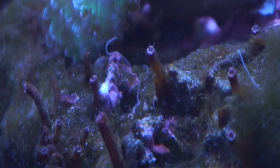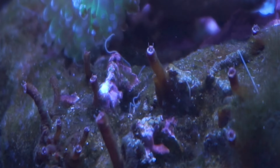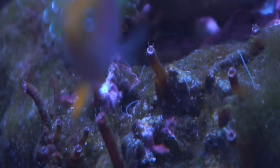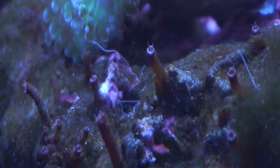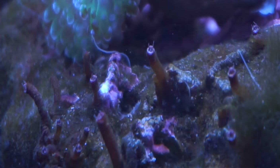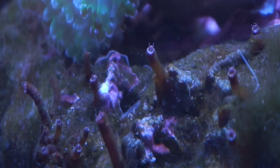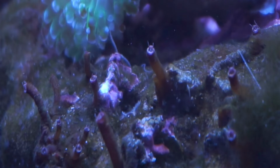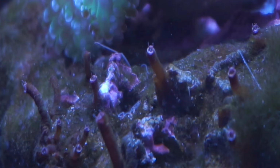So, what is a Spionid worm? They're a marine worm that you'll usually notice by seeing a white string poking out of the sand bed or even from the live rock, hovering around as if it's trying to grab something, similar to the way feeder tentacles sway on a coral to catch food. They have these appendages that they're using to search for their next meal.